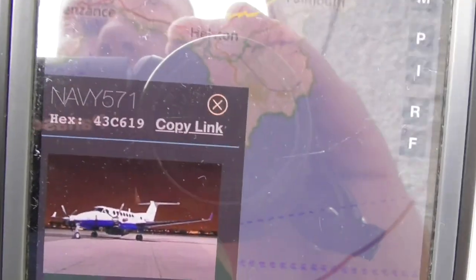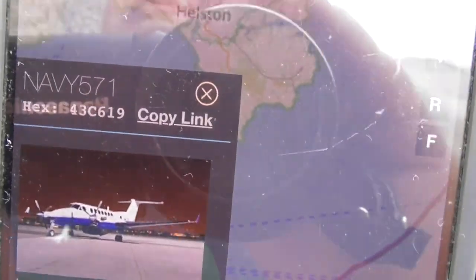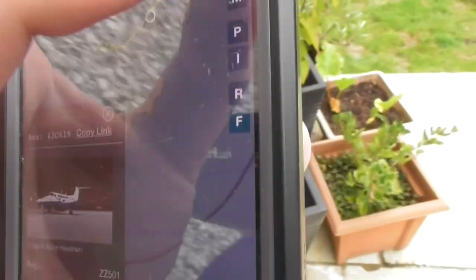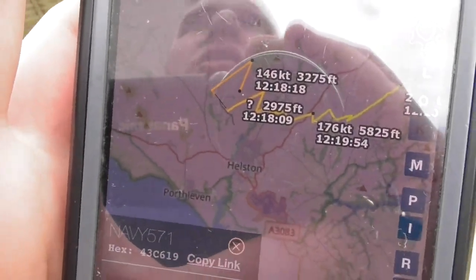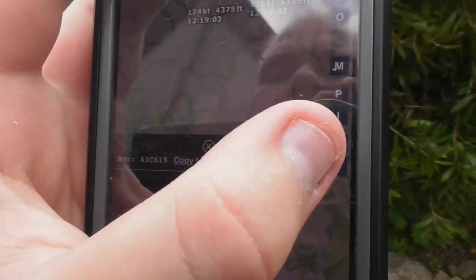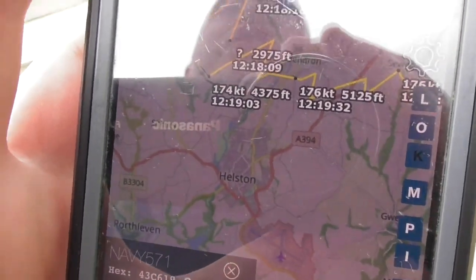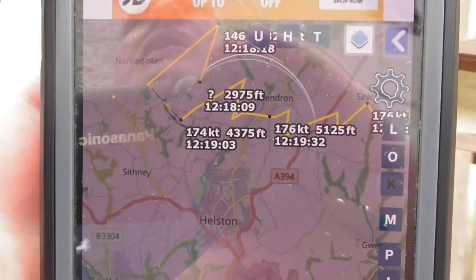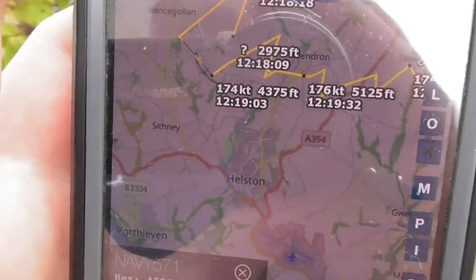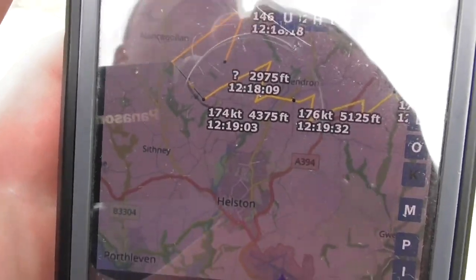As you can see, the call sign is Navy 571, which we've just seen today apparently. It just took off from Culdrose. Technically it took off from its base down near Culdrose just after 12 PM anyway.